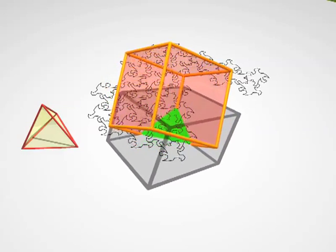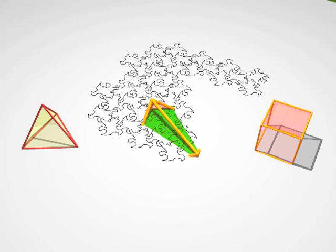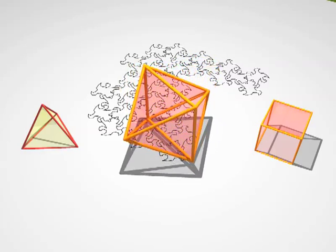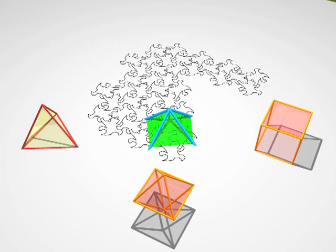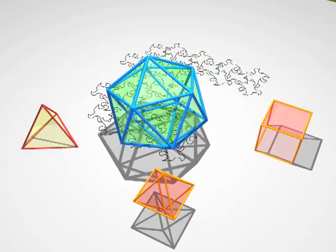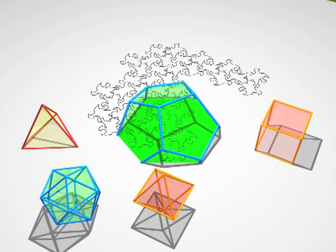Of course, you have to remember that these lizards don't have the same perspective that we have. All they see is a sequence of polygons, and they'll have to develop an understanding of depth in order to fully appreciate the shape of the body. And now what? An octahedron with its eight faces. And an icosahedron. It's a solid with 20 faces. And finally, the dodecahedron. 12 faces, 20 vertices, and 30 edges.